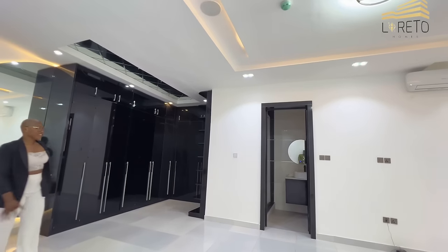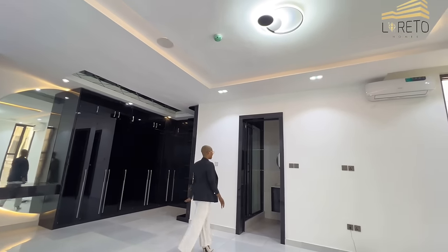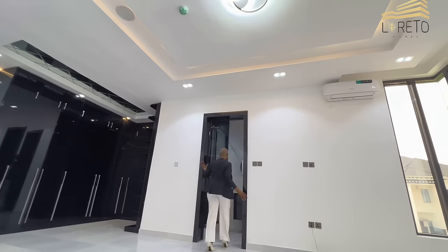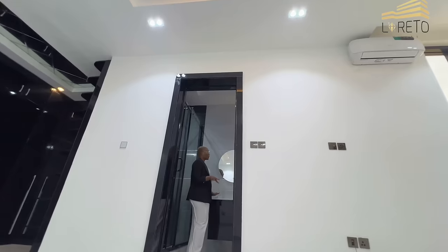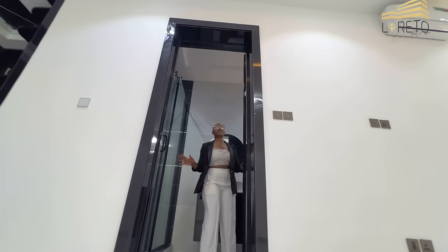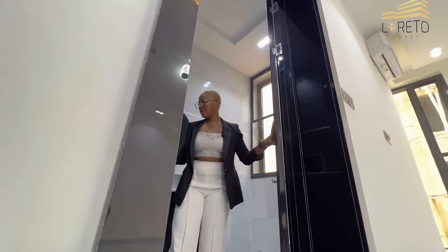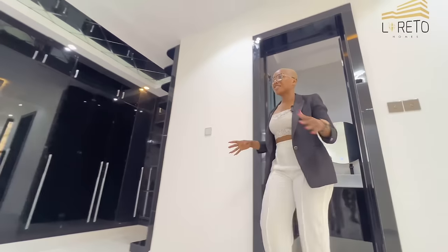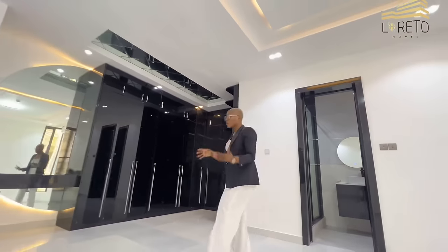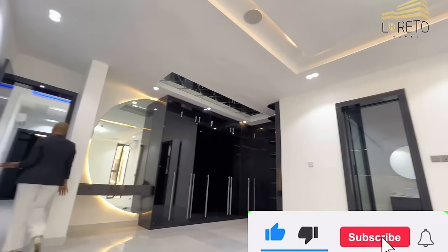Now coming with me, let's show you the toilet. Right here you have the sensor light for the toilet. The moment you step in, the sensor light comes up on its own. And then you have the bathroom, you have the sink and the shower. It comes with an alarm system such as a smoke detector and CO. Now come with me, let's see the regular room.